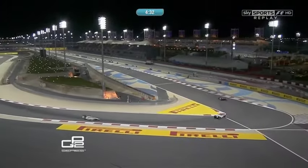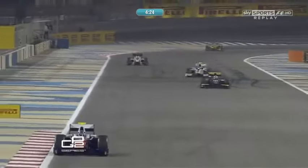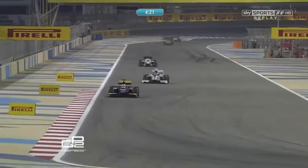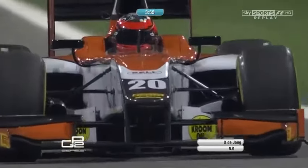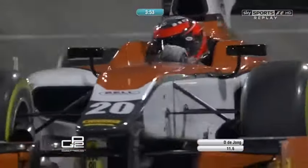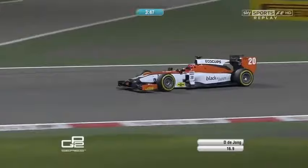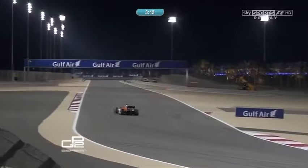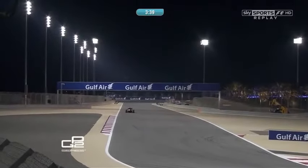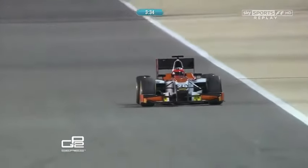Now, almost everybody is out on track now. The only driver not, of course, Artem Markelov, out of this session. A 1:41.172 is the best that he will manage today. 2.099, with it all to find. Very calm, very slow. So De Jong not going for it then. That's a very slow start to the lap for De Jong.